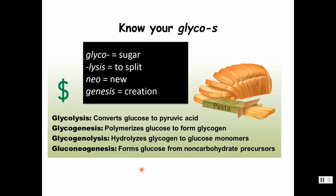Okay. So this will definitely be on your exam. You need to know your glycos and you need to keep them straight. So this is the money slide. So this is everything I just said. If you take the word apart and look at it, it's telling you what it does. And that's one of the reasons I love teaching science. It makes sense. If you just kind of slow down and learn those root words, it's going to make your life so much easier.